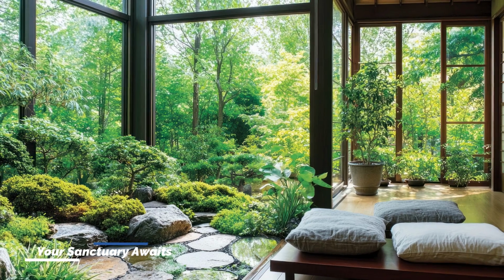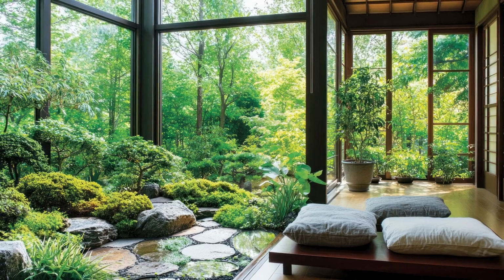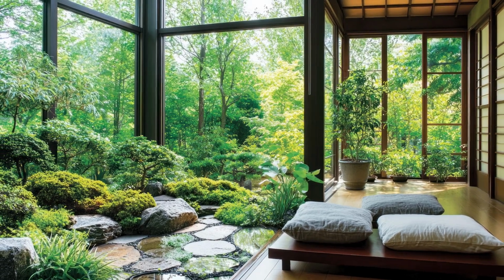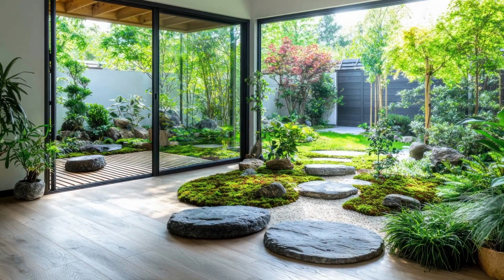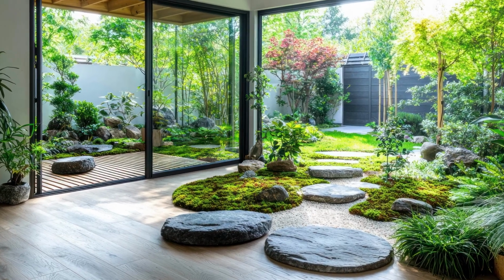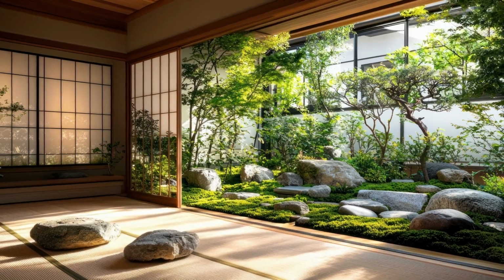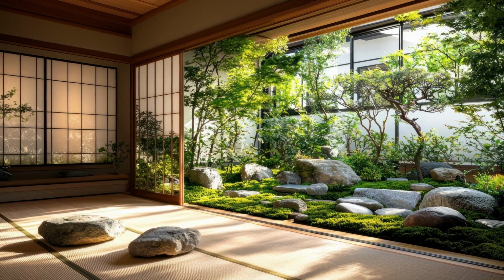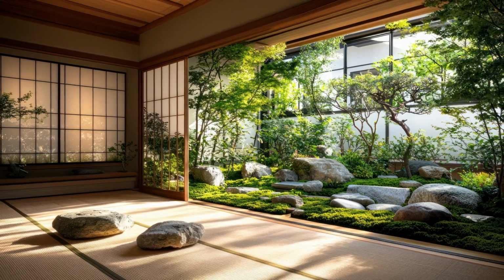Designing a Japanese indoor garden retreat is more than a decor choice. It's an investment in your well-being. It provides a sacred pause in your day, a pocket of nature, and a mirror for your inner self. Whether you're starting with a tiny corner or an entire room, every carefully placed stone, whispering leaf, and shaft of filtered light brings you closer to the calm you seek. As you build your personal sanctuary, remember, the garden is not just a space, it's an experience, a practice, and above all, a refuge for your spirit.